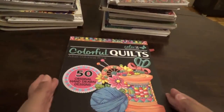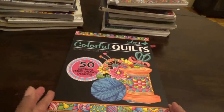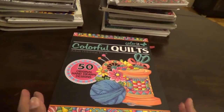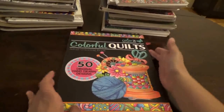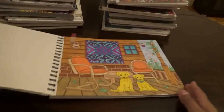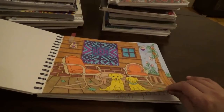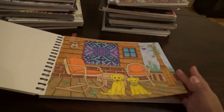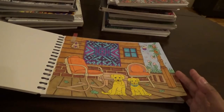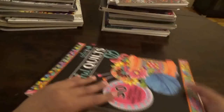The next book is also going to be from Color It. This is called Colorful Quilts. Now you would think that this book would be all about quilts, and it really is a quilt book, but it also has some really nice home-based scenes. Now this one I did with Dick Blick markers, my small markers. I really like this a lot. They have some really good scenes in this book. So it's a really good book if you like nature scenes and home-based scenes.